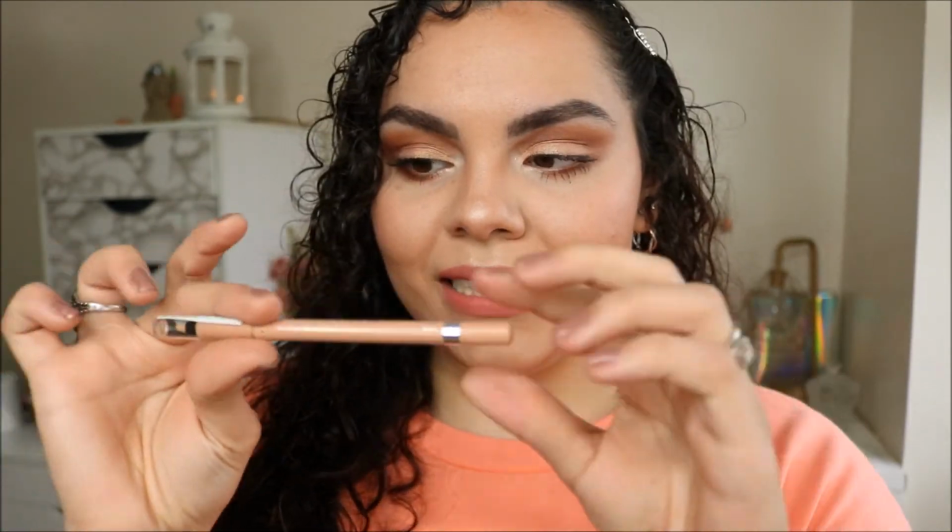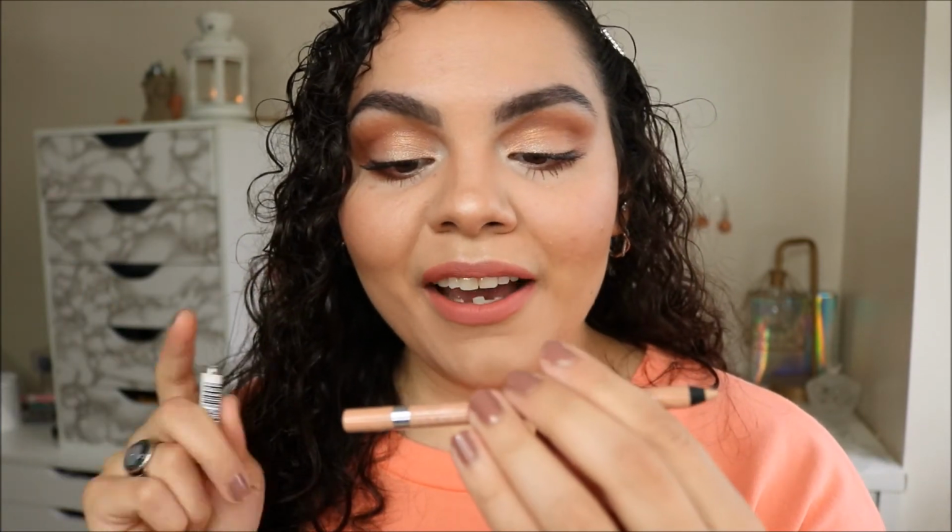Okay, I'm going to curl my lashes, put some mascara on, and then we're going to finally finish off this video and just talk about some other little things and call it a day. Last but not least, I'm going to use a Rimmel eyeliner. I finally got a new one. This one is in nude. I've been using the same one for years and it was getting disgusting. It was the retractable one though. Does this go up and down? No.